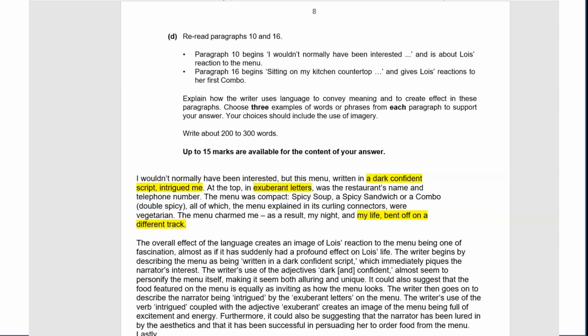We're just going to use the connective lastly. So lastly, the writer goes on to describe the narrator's life being, and then we're going to embed our quotation, bent off on a different track as a result of the menu. What is that verb? Charmed. As a result of the menu, let's put charm, let's keep it present, charming her. And let's just refer to it as imagery, because I feel like I'm massively over the word count already.